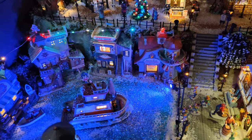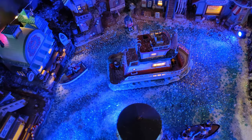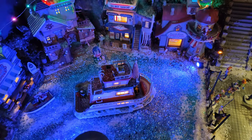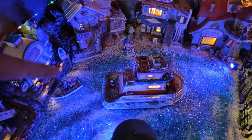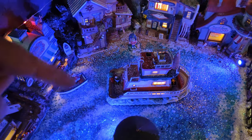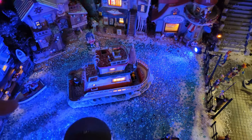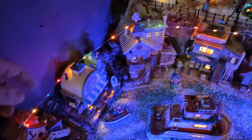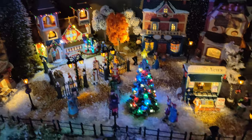This is a little sea section, as you can see, and they use blue spots to simulate some water. They don't use water, but some shiny little pebbles as a seabed. And this is the boat. This is new. This is for the 2023 collection. And getting around there, I don't see many new buildings.